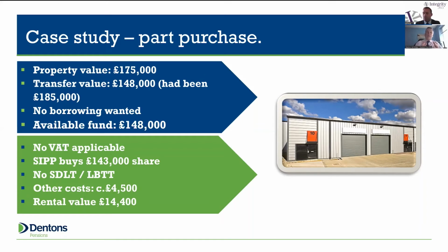Now, the other thing that you need to bear in mind in relation to this case study is that the property is currently owned by the client's business. So it's owned by a known and friendly party, and that known and friendly party is prepared to sell part of the property to the company director's pension scheme. So in this instance, then, the pension scheme bought a part share of this property costing £143,000. That was below the stamp duty or LBTT threshold once again, so that wasn't payable. The other costs of acquisition, let's say, were about £4,500.